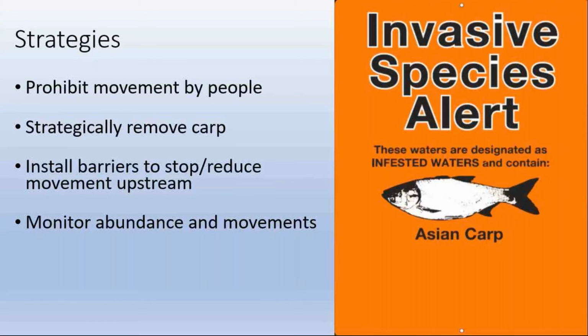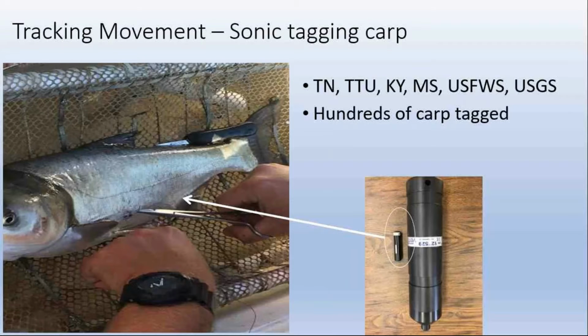And then the last thing that we're doing is we're monitoring abundance of movements, and that's what I'm going to talk about. So next slide. One of the things that we're doing is we're trying to figure out how these fish move around. And this is a multi-state, multi-university, multi-agency cooperation where we're using acoustic telemetry to try to figure out where these things are going, when they're coming through the dams, because we cannot impede barge traffic because they have to go up and down the river. But at the same time, we're trying to balance that with not letting carp through. Next slide.